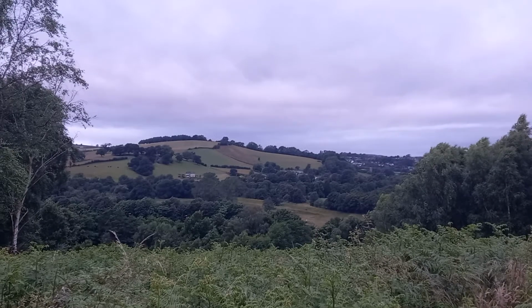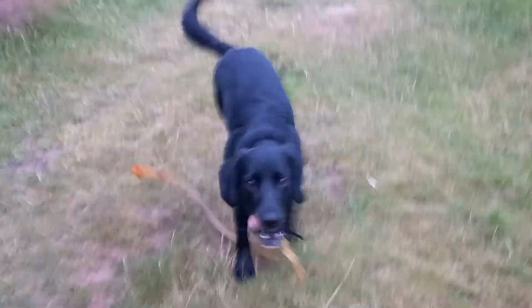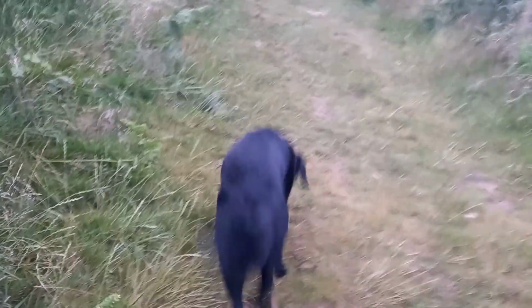Just a quick location check though. We are overlooking the hills of Baysleg and the Greg, and here's Otis. Good morning. You ready for your walk?